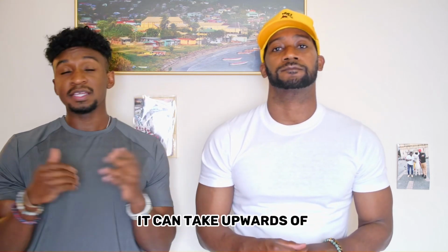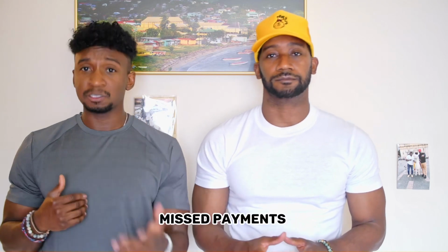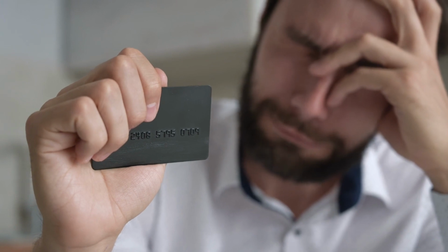All right, moving right along, we have your credit length history. Now this only makes up about 15%, but it is crucial. This is something they judge to allow you to get loans and mortgages and things like that. It can take upwards of 7 to even 10 years to establish a good credit history. So make sure you don't have late payments and missed payments, because that is very detrimental to your credit. You want to make sure your history is in good standing throughout the length of your credit usage.